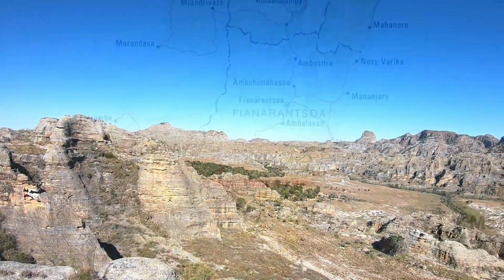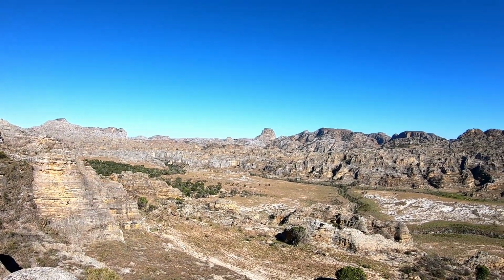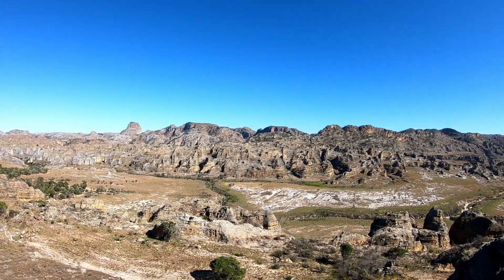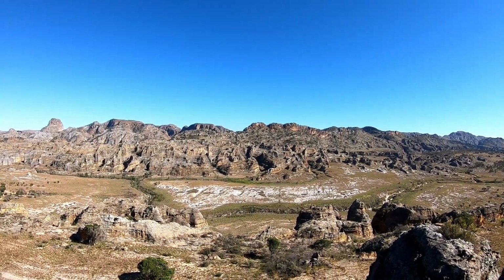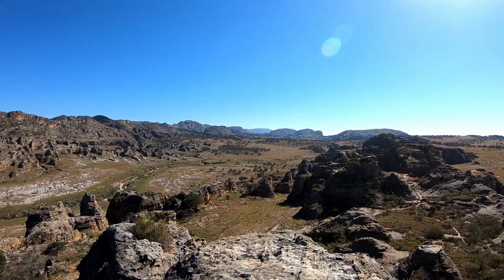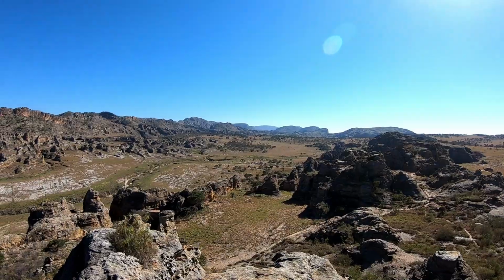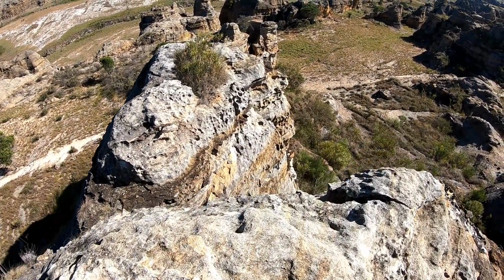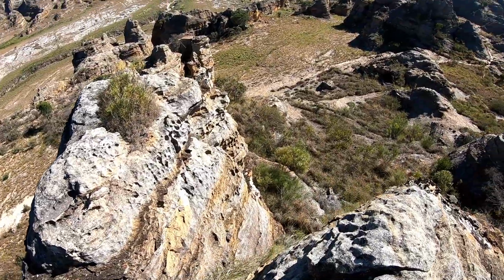Yeah, and we ended up in Isalo National Park, which is, as you can see, very rocky. Pretty rugged. Lots of rocks. Big rocks. And here we are at the top of a rock, looking down on some more rocks. Yeah, so this is quite famous. Again, it's fairly spectacular, I think.